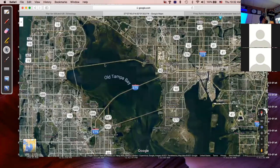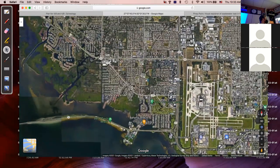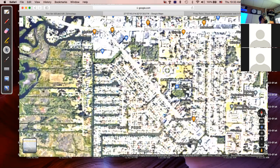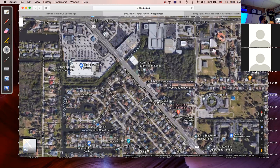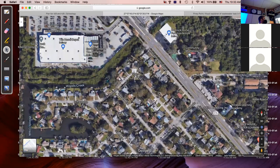All this, here's more. So you take your boat and go right up through here. See how far inland you can go? It's like 10 city blocks distance. You live right by the Home Depot. So boating is pretty popular. People also get around by golf carts. In some of the communities, you can use golf carts on the roads and stuff.